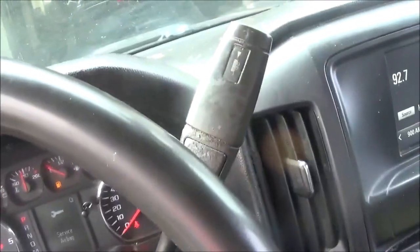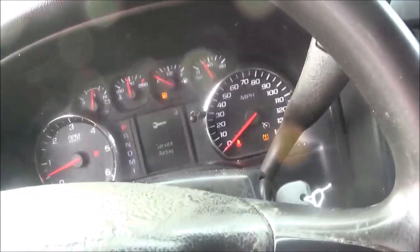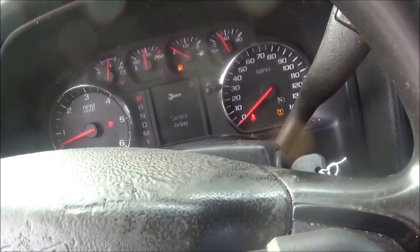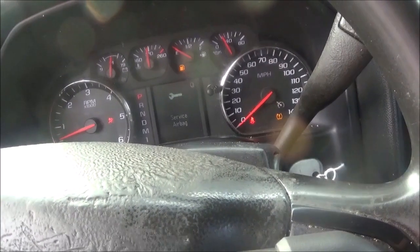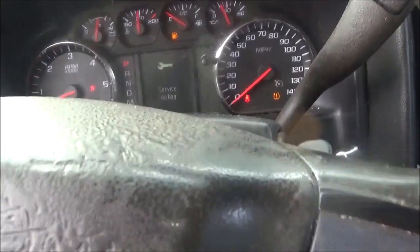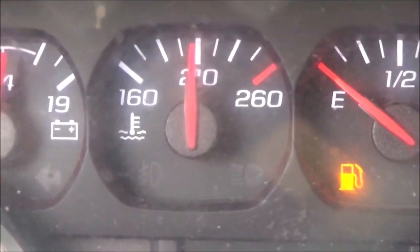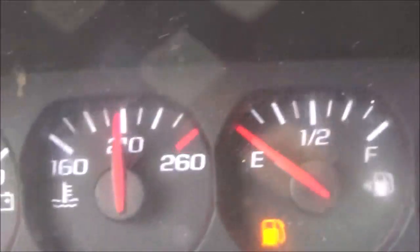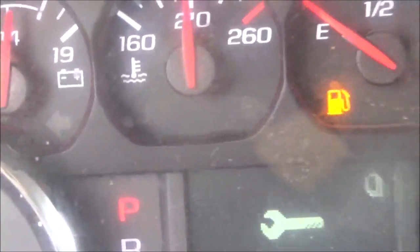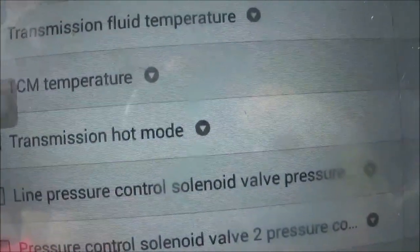Okay, so what I'm doing here is, we've had this running for about 20 minutes. We drove it first all around, and the engine coolant temperature is 110. Okay, so it's in the middle, and I'm checking the transmission temperature. The transmission temperature is at 120.